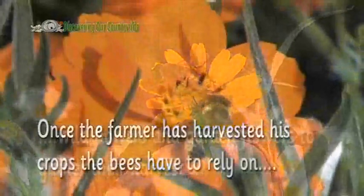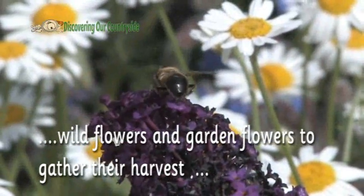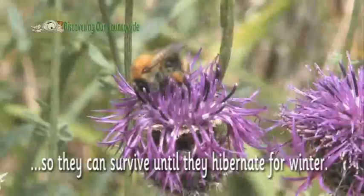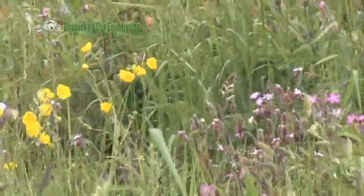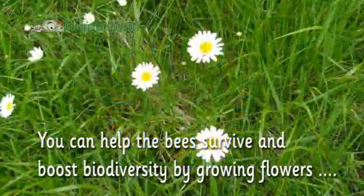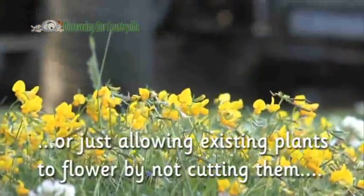Once the farmer has harvested his crops, the bees have to rely on wildflowers and garden flowers for their food, so they can survive until they hibernate for winter. You can help the bees survive and boost biodiversity by growing flowers, or just allow existing plants to flower by not cutting them. Like these flowers, which you may already see growing on your school field.